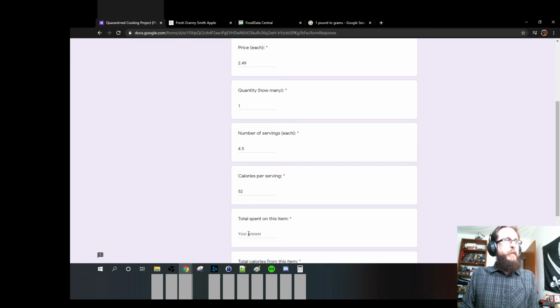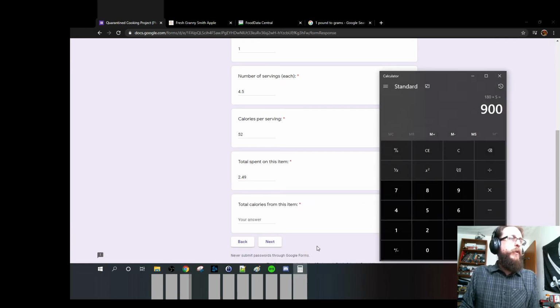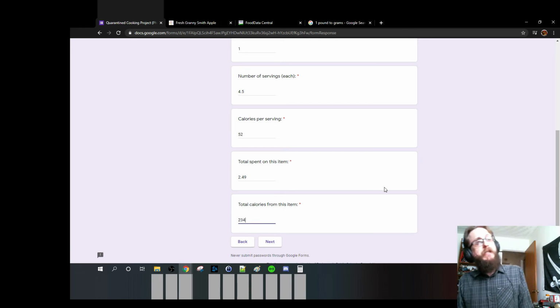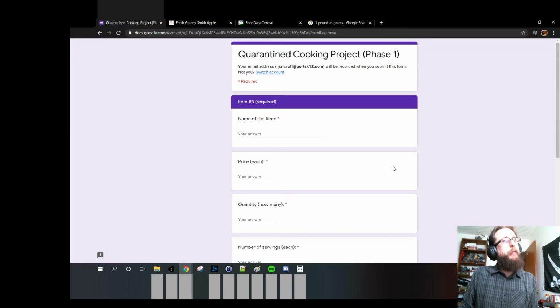My total spent on this item, I've got 2.49. And total number of calories from this item, well, if I've got 4.5 servings times 52 calories each, that's 234 calories from that item, and then proceed to the next item here.